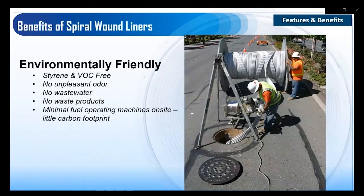Finally, when an agency or designer is considering the environmental impact of a project, the spiral wound process delivers a product that is environmentally friendly with a minimum impact on traffic and normal day-to-day operations within a project site, including the ability to access remote sites that would normally require temporary site excavation.